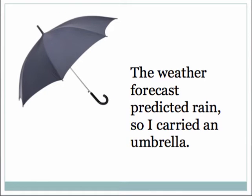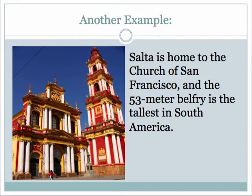Here's another example. The weather forecast predicted rain, comma, so I carried an umbrella. You can see the first sentence is the weather forecast predicted rain. The second sentence is I carried an umbrella, and they are combined with the coordinating conjunction so. Because that second part is a complete sentence, I carried an umbrella, you must have that comma after rain.